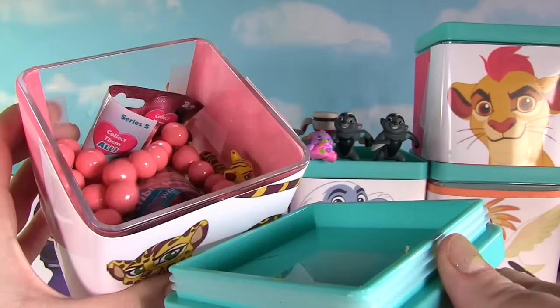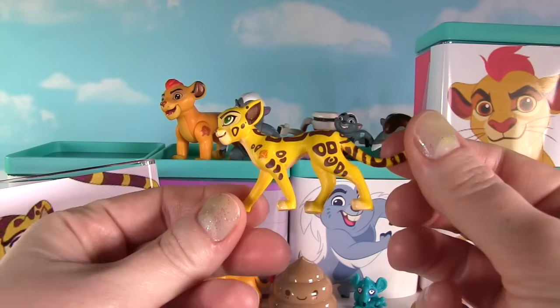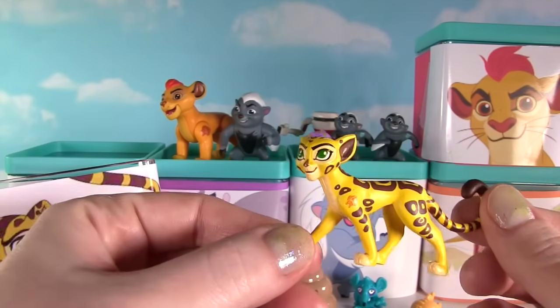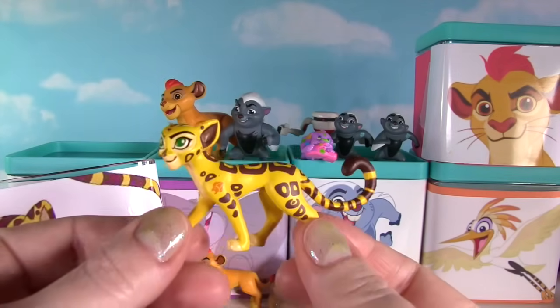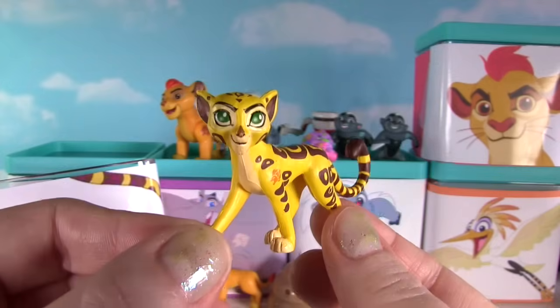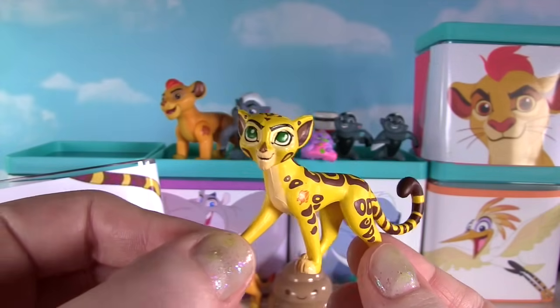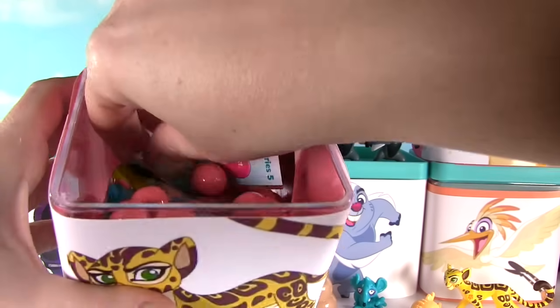Wow, it looks like a lot of pink gumballs. And a little Fully was inside. She is so super fast. Fully, come back here. Let's look at you. She is super awesome. Hey, Fully, have you seen a boulder? No, keep checking the boxes. Maybe it's the other thing in here. Nope, this looks like a blind bag.